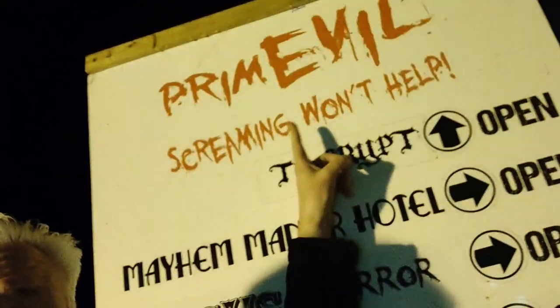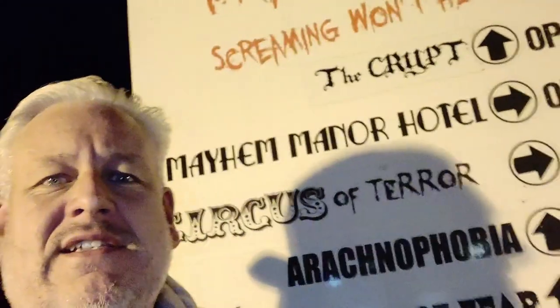For those who don't know, I actually designed that logo for this park 10 years ago. They are celebrating their 10th birthday. And yeah, we're looking forward to having some fun here.